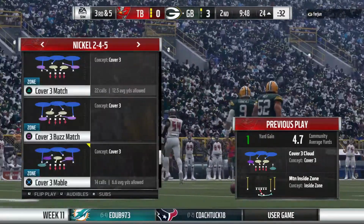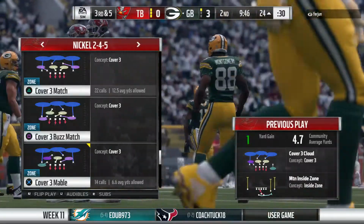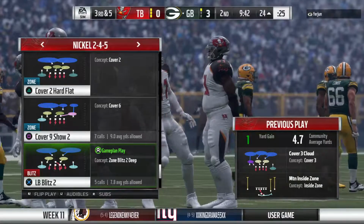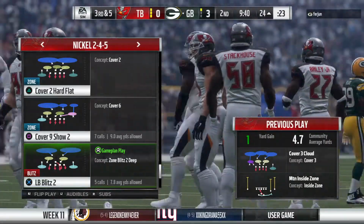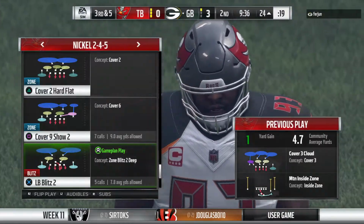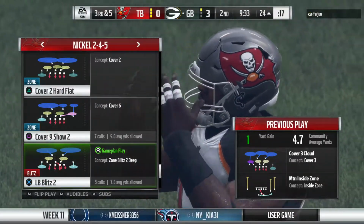Gerald McCoy is always going to be linked with Ndamukong Suh. They came into the NFL in the same draft class. There was a lot of debate about who was going to be the better defensive tackle. They just do it 2 different ways. McCoy, more movement, more elusiveness. That allowed him to make the play there for a short gain.